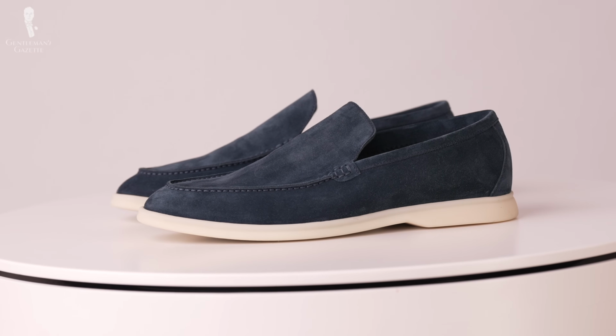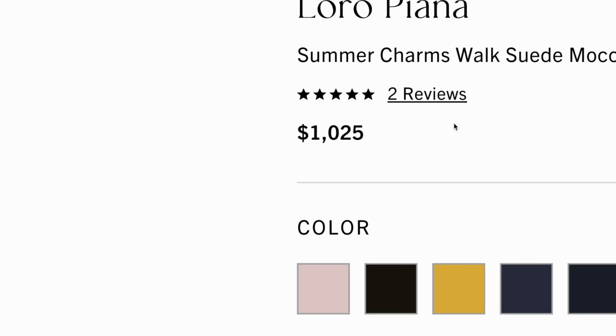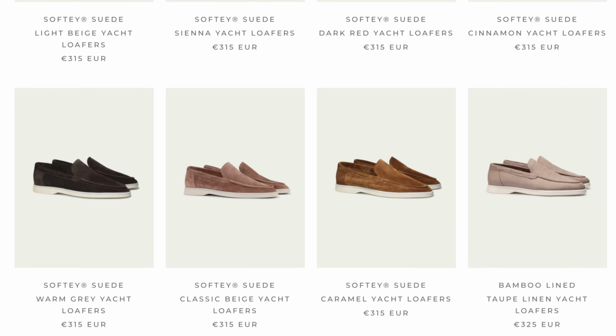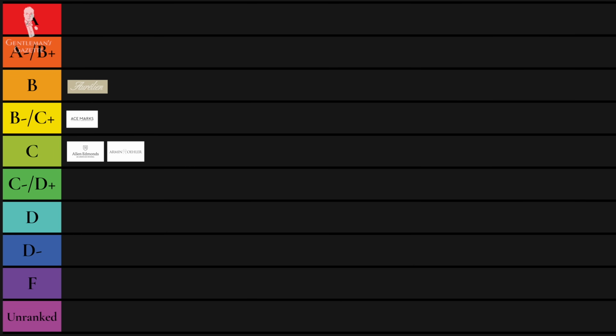the Loro Piana Summer Walks, which cost over $1,000. What's nice is that they offer lots of color choices. Nathan grades it as a B, and he's generally a bit more generous than I am.